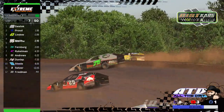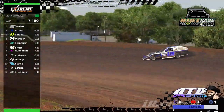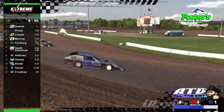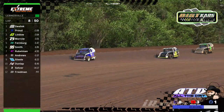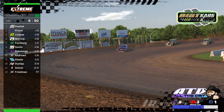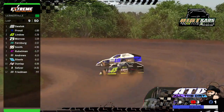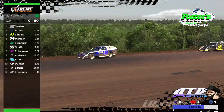Oh, Devin Smith's gonna jump that berm in turn number two. That's gonna cost him several positions. Dakota Proud gonna take over second place. Steve Lindau trying to make a move on the 19 machine of Proud.